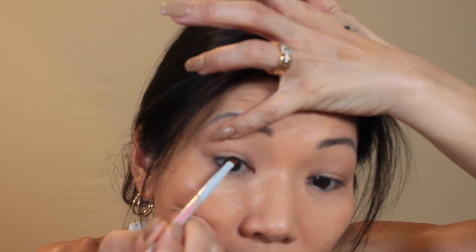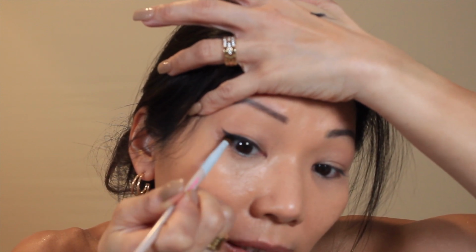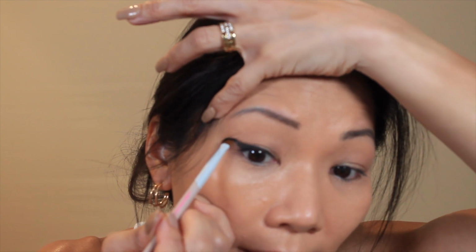From the middle, lift it up. That will give your eye a healthy look, so always lift up your eyeliner. You see, this eyeliner is so good. Always remember to start from the middle part of the eye, not too far to the front, about the one third of your eye, and start from that, then we just wing it up, just like that. It's more about practicing. If you practice more, in the morning you don't need to rush or spend too much time on your eyeliner.